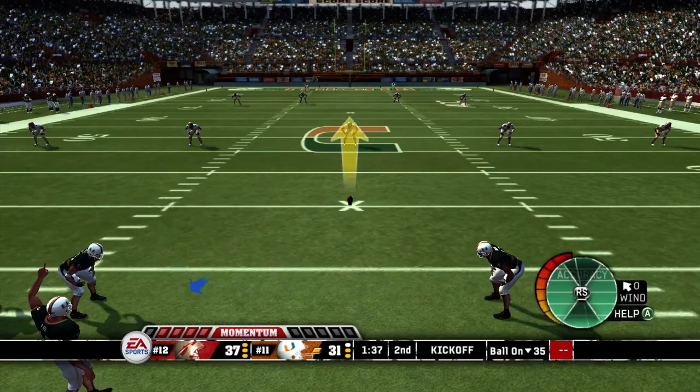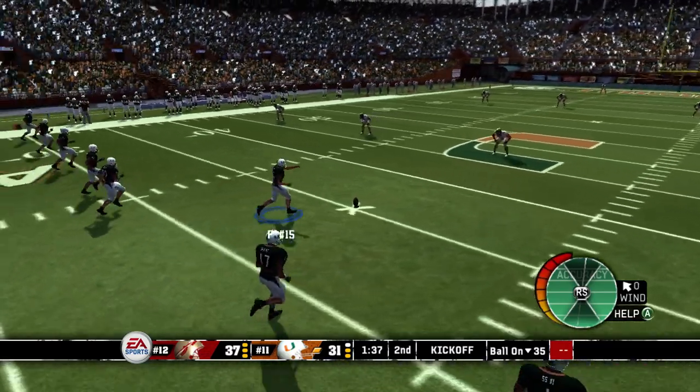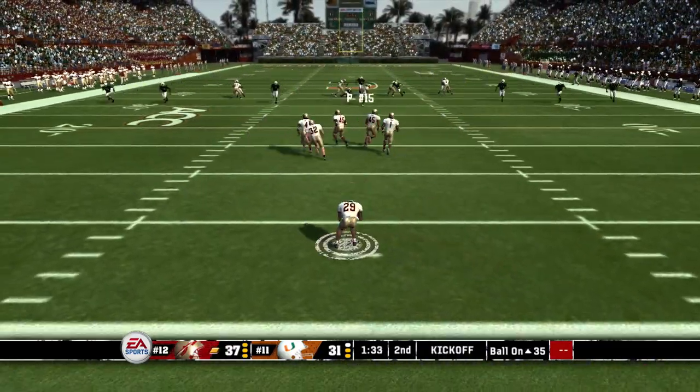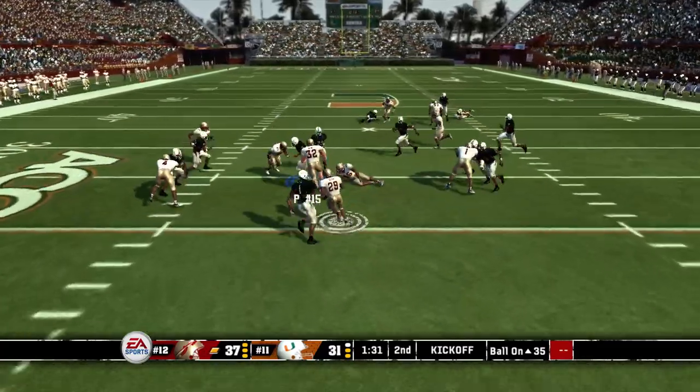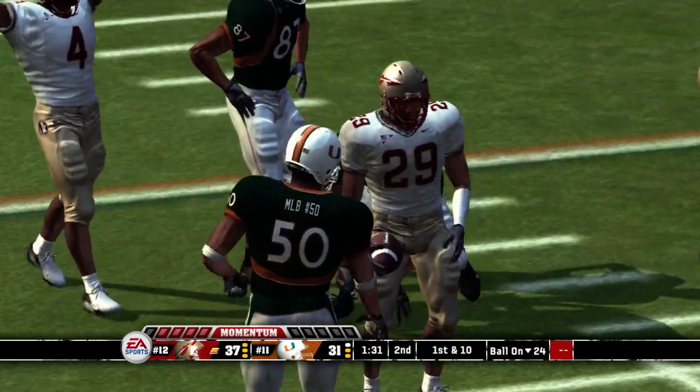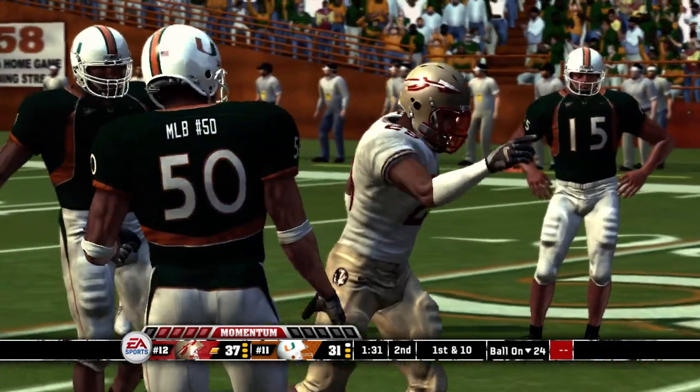Miami, ready to kick this one off. Number 29 and number 4, back ready to return. He sends it off. Number 29 takes it at the 4. Tackled at the 24-yard line. The defense was able to keep him out of the end zone on their last possession, but the offense did pick up 3.